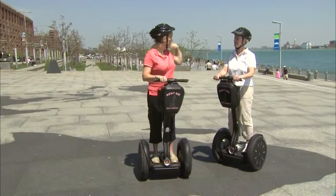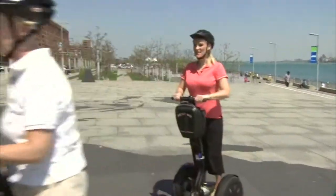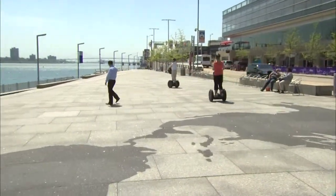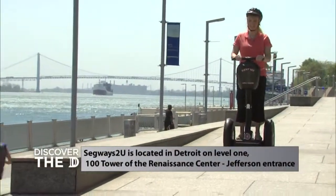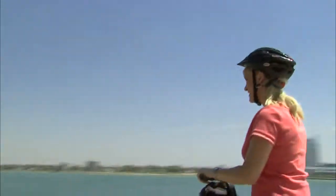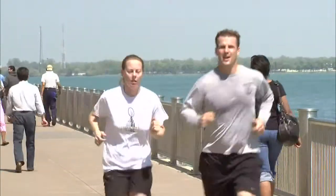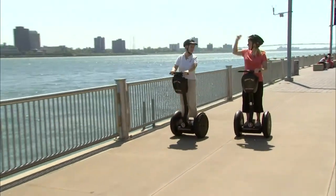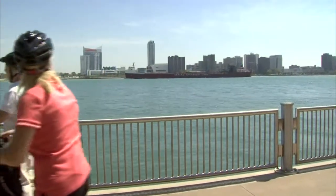Well, where should we start? I'll follow you. Okay, we're going to zip around this way, down the little hill. Down the hill we go. So what a great way to come along the Riverwalk and watch the boats go by. Oh, there's Canada. Beautiful. Look at Canada to ourselves. There is a steamship right there. Oh, I love it.